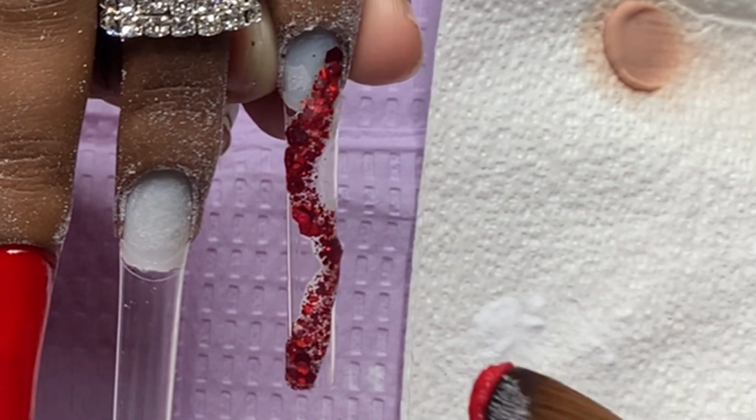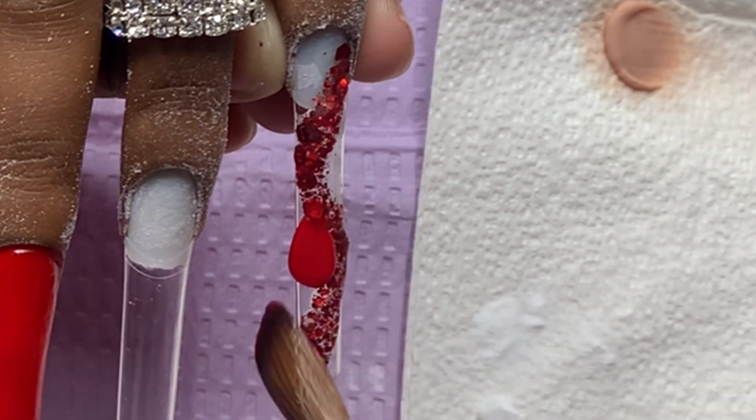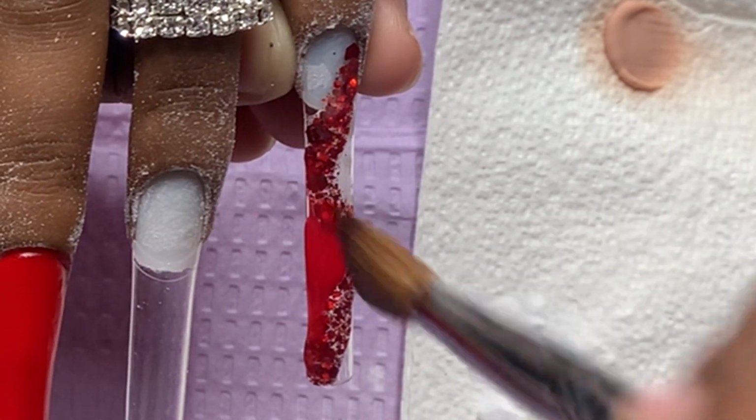As far as the pinky nail, I do just go in with the red around the glitter and try to avoid it as much as I can so we don't mess up the pattern.